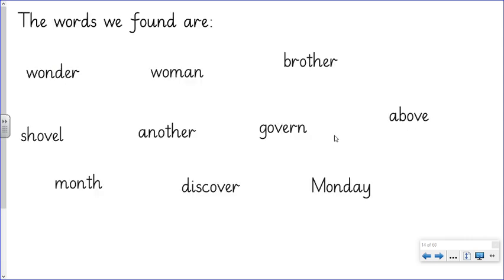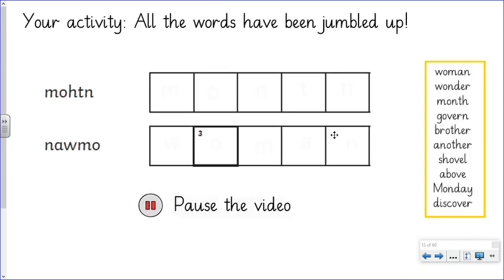Okay, so here's all of the words that we found. We've got wonder, woman, brother, shovel, another, govern, above, month, discover and Monday. Okay, now in your home learning pack, all of these words have been jumbled up and you need to have a look at the jumbled up word and try and work out which of the spellings it could be. Okay, now to do this you can have a look at how many letters are in each word. That will definitely help you.